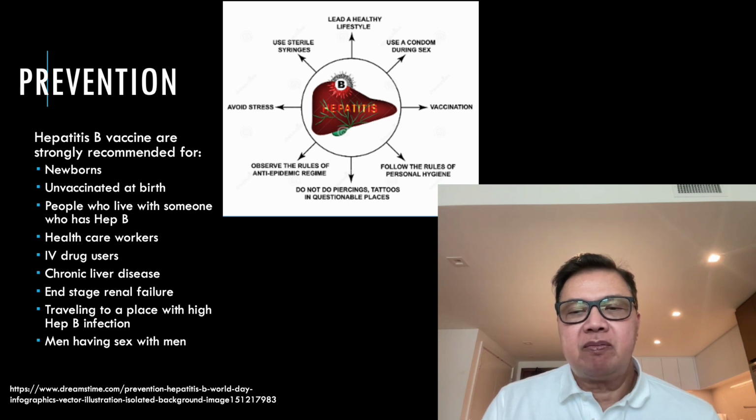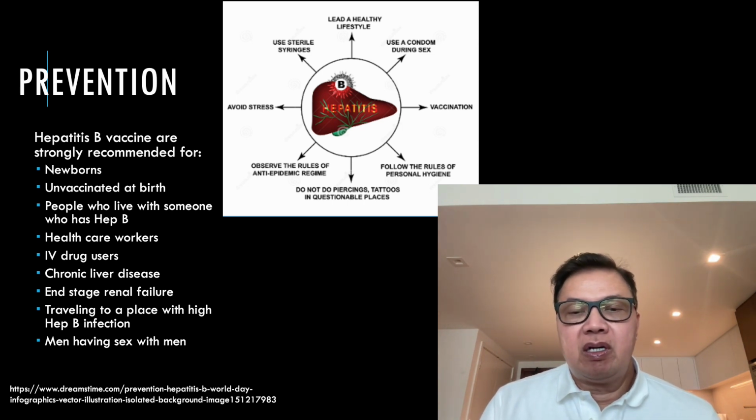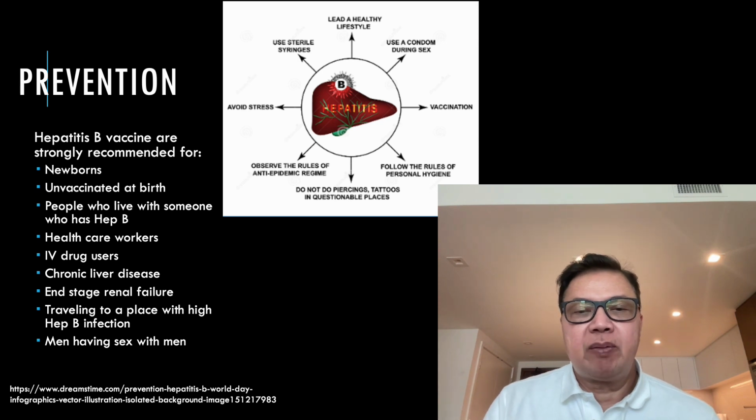And all of these are given intramuscular at 0, 1 month, and 6 months after, so 3 doses for all of them. Twinrix, of note, can be given for both hepatitis A and B.